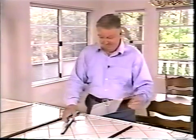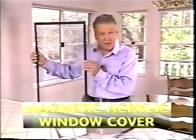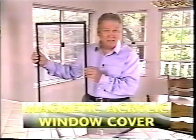This acrylic is tough, virtually unbreakable, won't yellow or crack, and is quite lightweight. But what makes this virgin acrylic window cover truly unique is the way that it attaches to a window. Here's how it works. Look, this is a patented, specially designed vinyl frame, and inside is a magnet that runs through the center of the frame's entire length. Together, this patented frame and this virgin acrylic pane work as a powerful home insulating system.